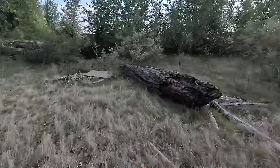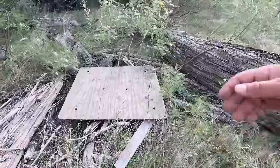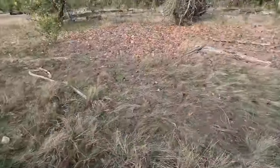Actually, I think we'll be taking this back to camp right here. Yes, the other part of our sleeping surface. So we come back for it later. But my hope is to find some cool rocks or crystals or something.